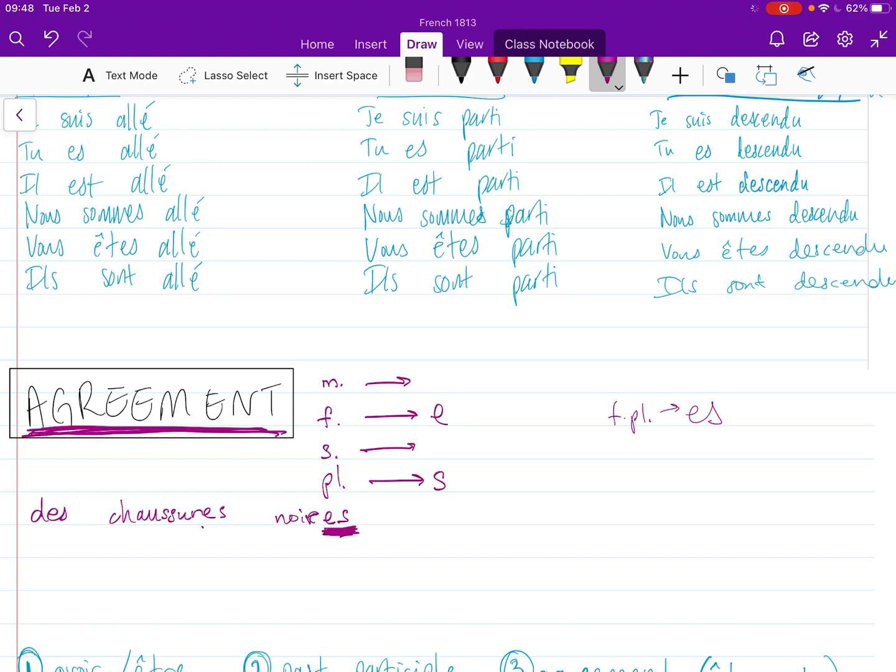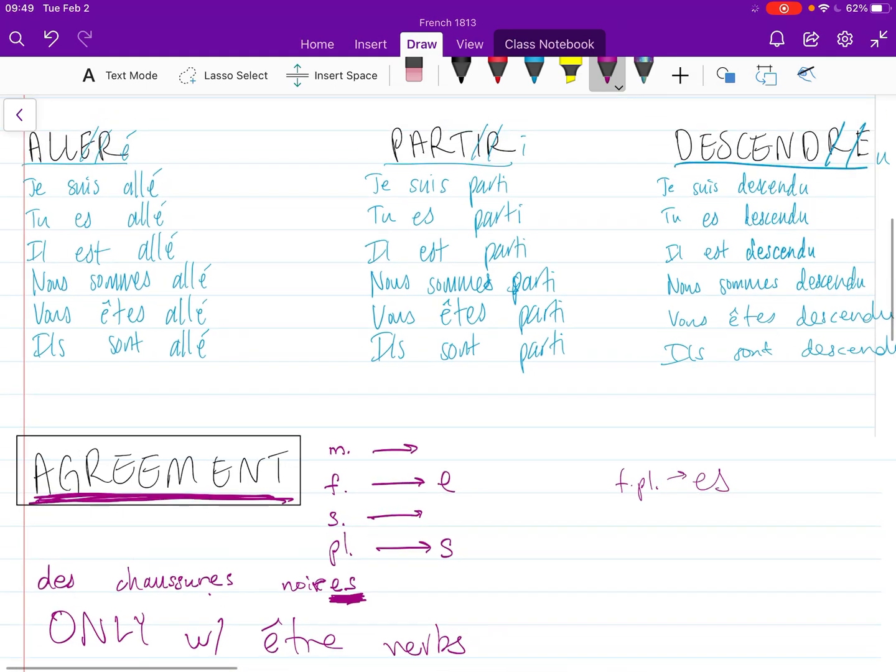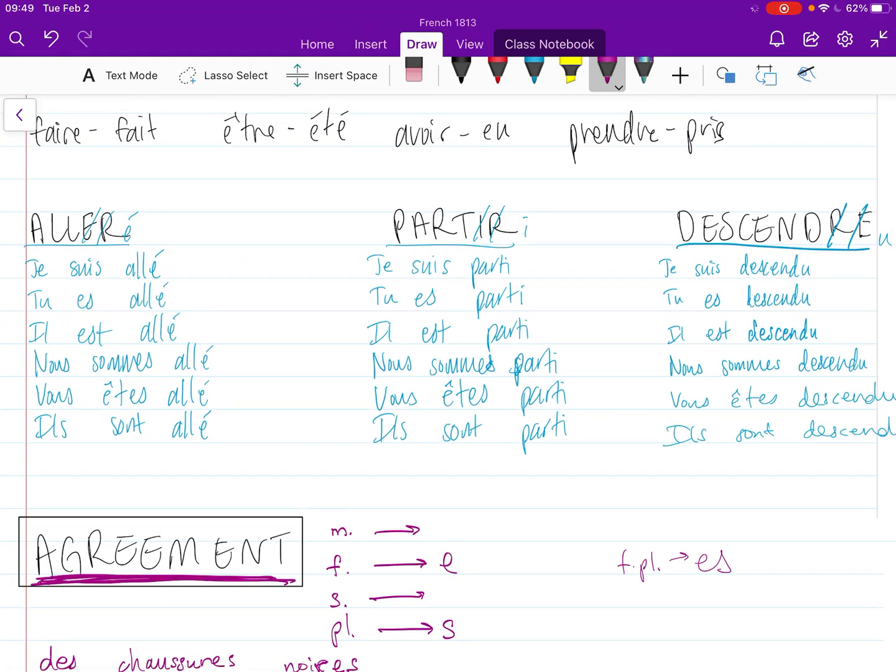So this kind of action is essentially what we're doing onto our past participle, but this only happens in être. Only with être verbs. So if I go up here to my 3 examples with aller, partir, and descendre, I look at je suis allé. Well, if I identify as a female, I'm going to add an extra E. If I identified as a male, I'm not going to add an extra E. So depending on the speaker here, you would add an extra E onto the verb.